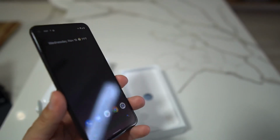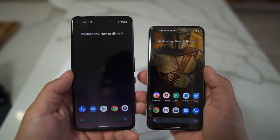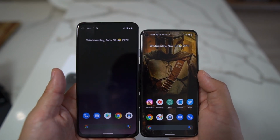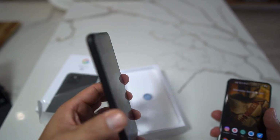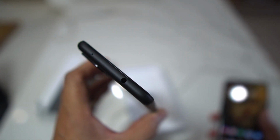All right, so you're asking me, is it worth the extra $200 to have the Pixel 5? As you can see, the size comparison here, 6-inch display versus a 6.2 inch display. Now you get a bigger display on the Pixel 4a 5G. The other thing that you get is a headphone jack. Remember those? So Google does give you some stuff. They give you a bigger display, they give you a cheaper price, and they also give you that headphone jack.